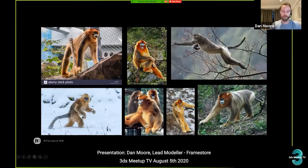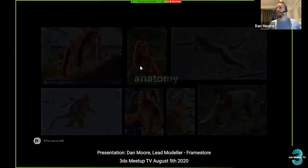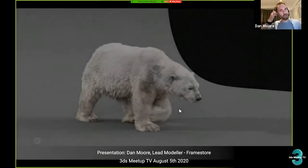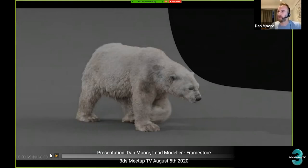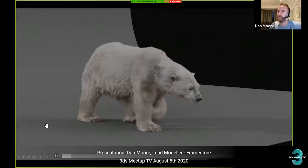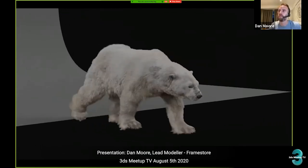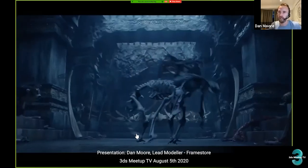Let's pull this back. So yeah, the anatomy, and like I said, all the characters go through the same process. Here you can see the end result, albeit on a different character. Yorick went through exactly the same process as the monkey. This is how we use it.